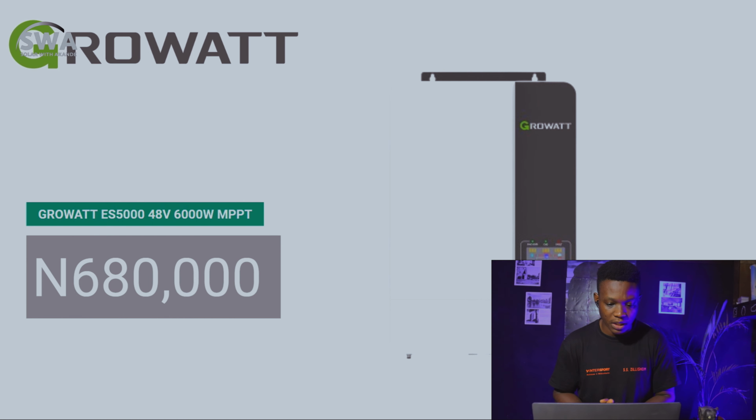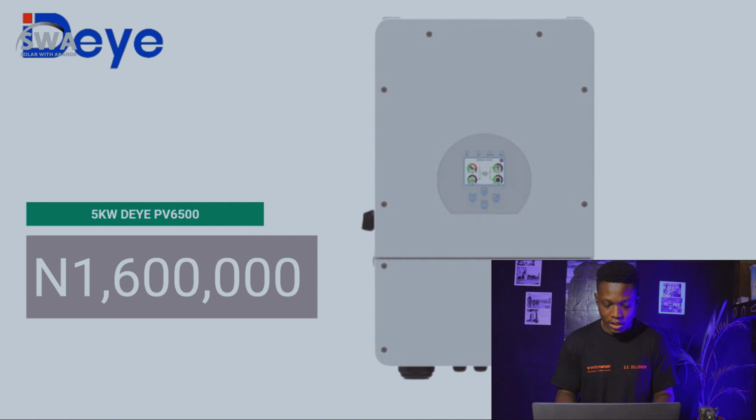That's a really big hike, but it's a top tier brand, like I said, and it's something that you can always bank on. If you are going for these inverters, you can be sure that they're going to do what they are supposed to do. So that's Growatt there at 680,000 naira.